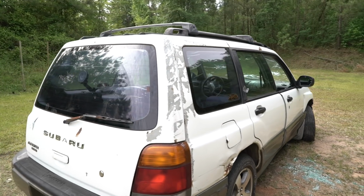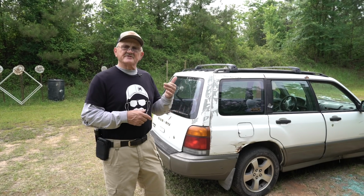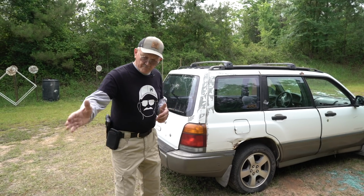So the first shot we're going to make is a quartering shot through glass. It's going to be pretty difficult for the bullet to make this, but I just want to give you an idea. Just because you see the target, you might not be able to engage it effectively. So the shot we are going to make is like a quartering shot. We're going to stand back here.